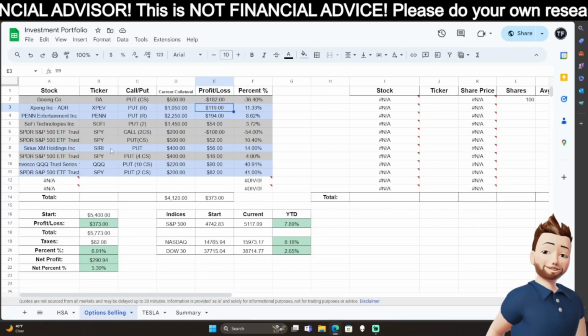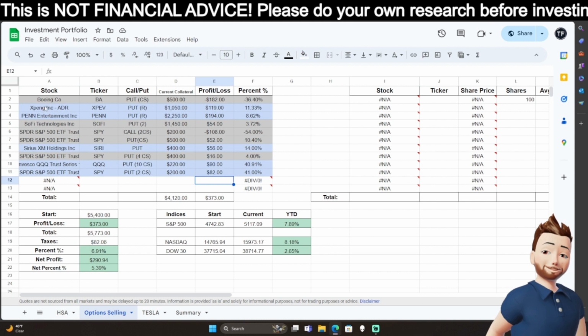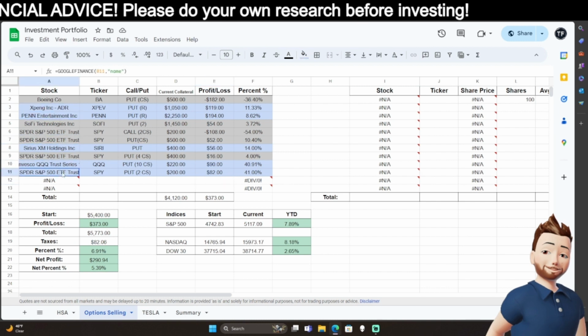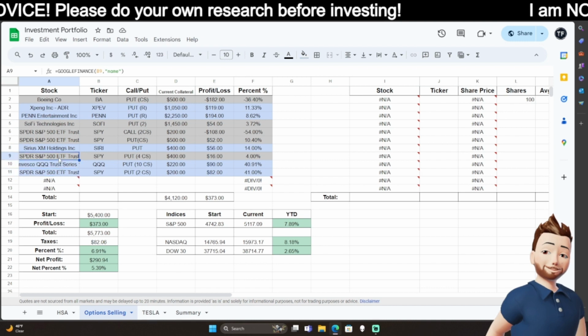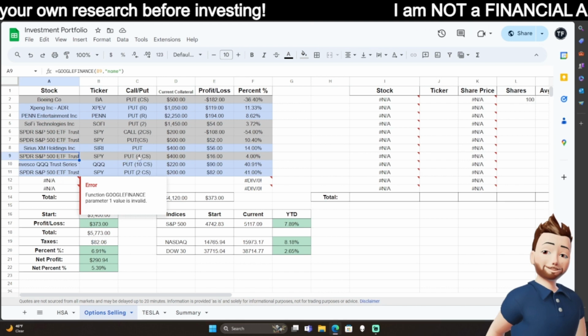Now, the spreadsheet over here, as you can see, these are all my active trades. In the blue are the ones that are active: XPeng, Penn, SiriusXM, Invesco, QQQ, and SPY. I did have a 4 contract S&P 500 put credit spread.